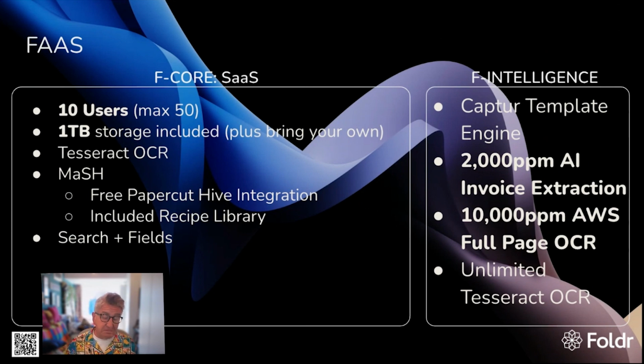It's even possible to link it via a port forward to SMB3. I'm not going to get into that because I'm not the right guy, but there are ways of doing it as well. So 10 users, a terabyte of built-in storage, plus bring your own if you want to.